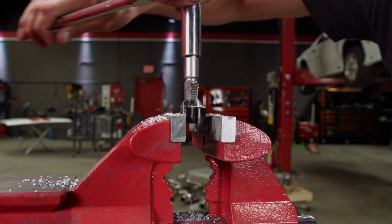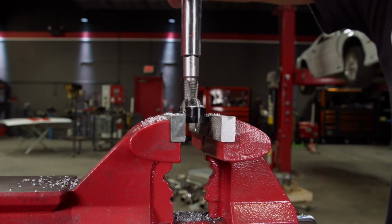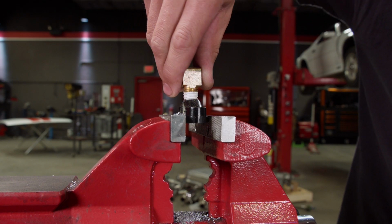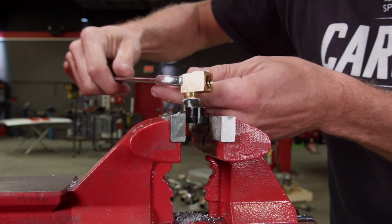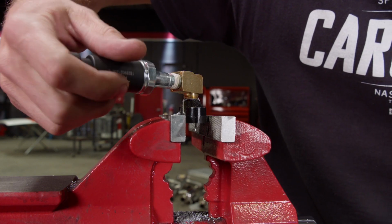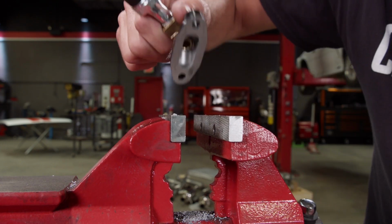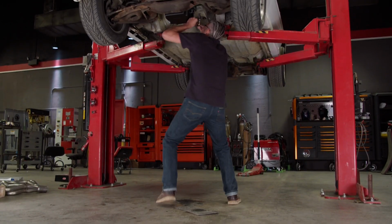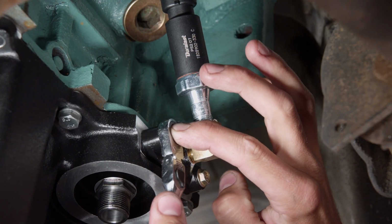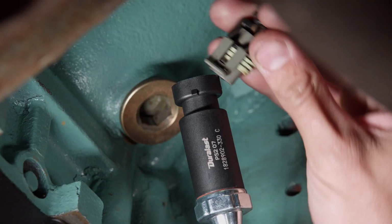When cutting threads with any tap, it's smart to drive it in a couple of turns and then just back it out a little bit. This allows the metal chips to clear the cutting edge. We're going to use an adapter because we're going to get close to the headers. Put the sensor in. Back at the car, we'll put the oil passage cover back on the oil pan. Now, all there's left to do is just plug in the sensor.